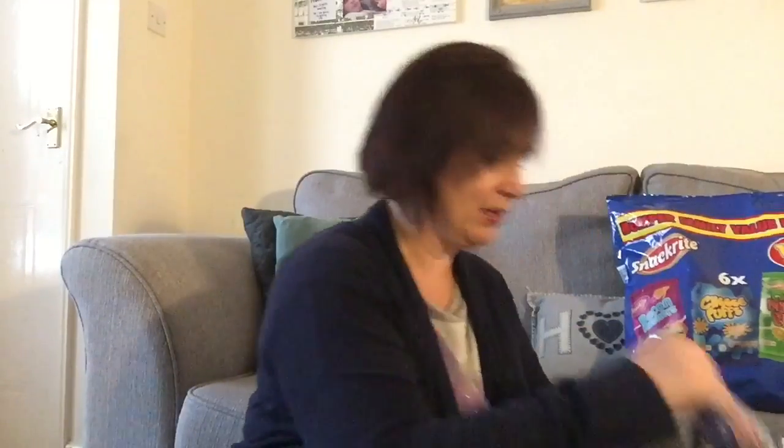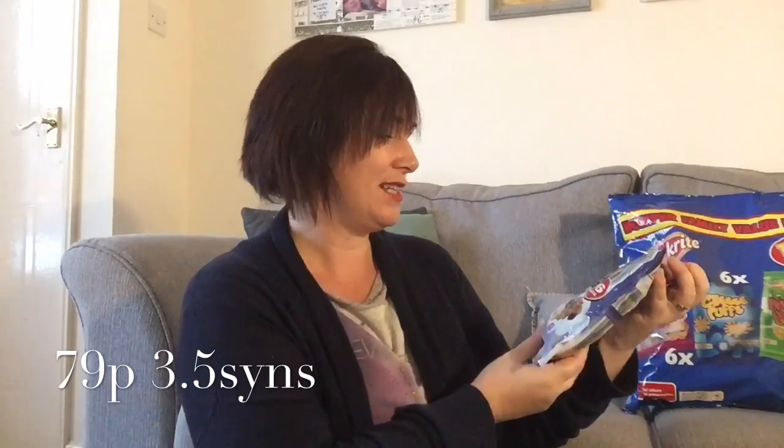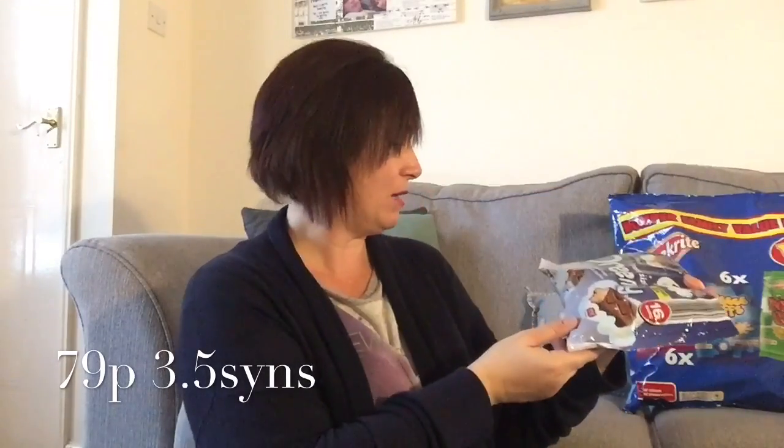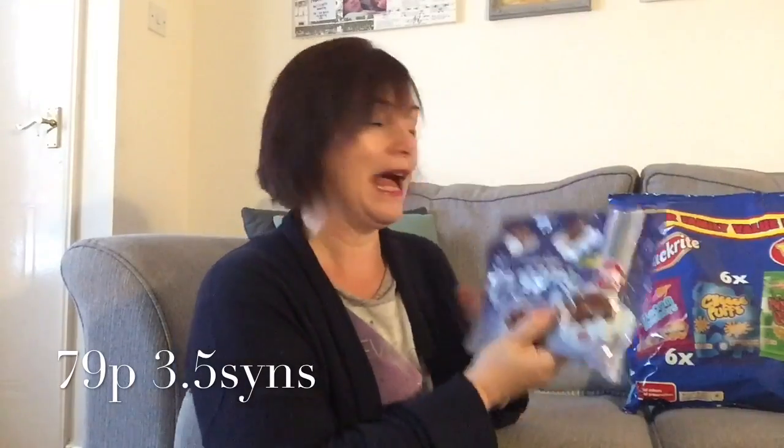Next is my favourite chocolate, and you can buy these in your standard Milky Way type size bars or even minier, so they call these treat size. These are a copy of your Milky Ways basically, and you get 16 bars in here. I'll have to annotate the price because I think these have come down in price as well to something like 79p for the 16 bars. And yeah, what more can I say? It's just a copy of a Milky Way, and these work out at only 3.5 Syns a bar, so they're really nice as well. I put them in the freezer, just a tip for you there, and they last a lot longer and are a bit more chewy for you as well.